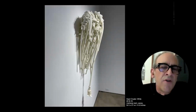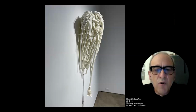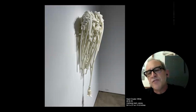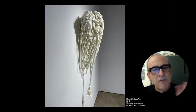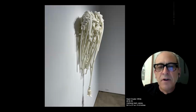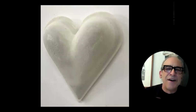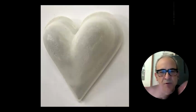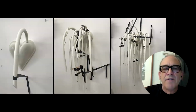This work and some of the previous wall pieces were all titled Heart Cluster, and then a designation of white or the color magenta, these different things. The heart is very important in this heart cluster. So we're going to look at the anatomy of this piece just for a moment. When it begins, this is the base of that particular work. It's kind of like a simplified heart shape, almost like an emoji heart. So everything's emanating from that.